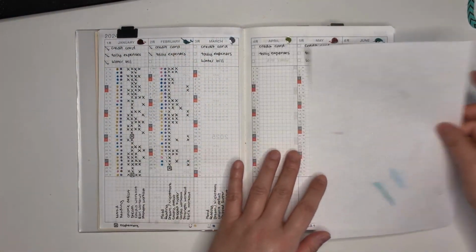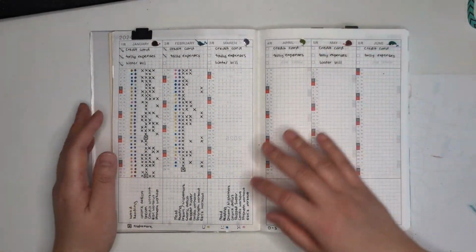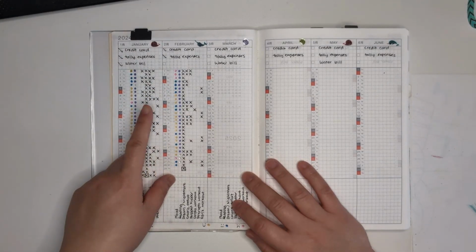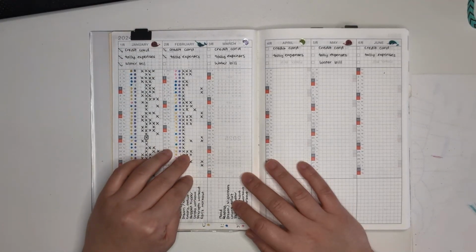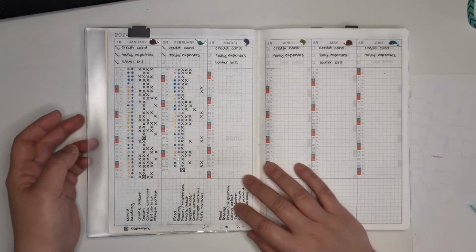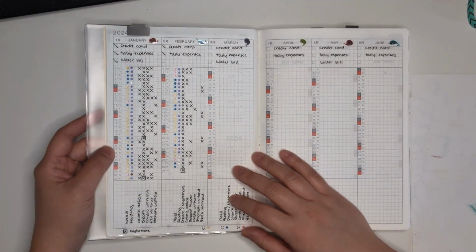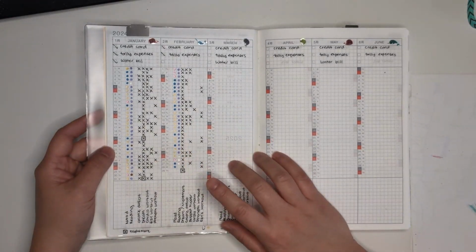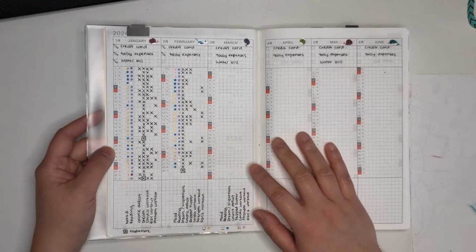For the calendar index page or my habit tracker page, I had some low moments and some not so great days. I did a lot of reading because I had a bunch of books that I had to finish reading by a certain deadline because the library wants them back. I couldn't renew them because it's a new release and a lot of people are waiting on it. So every day I read a lot, but at the end of February, I slowed down because I wanted to give it a rest a little bit.